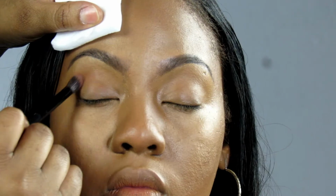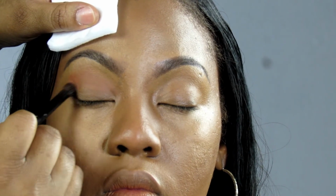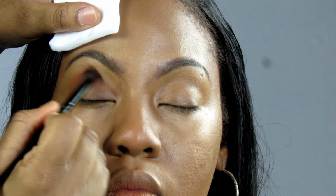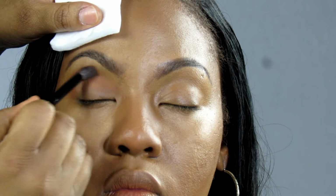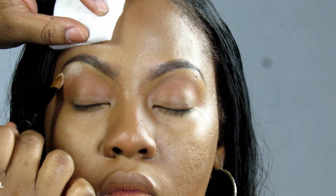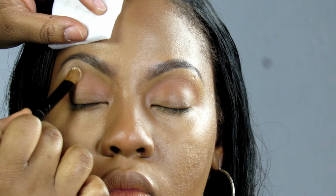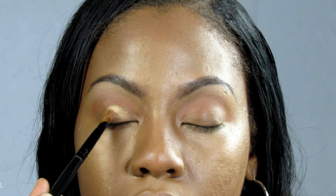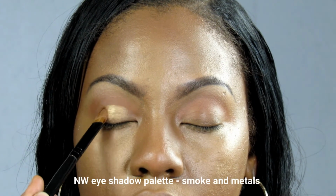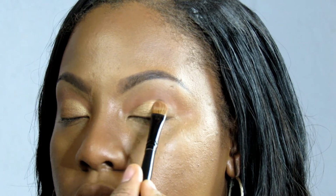Alright, so going into eyes, I am actually using a blush in her crease, and this is going to be a transition color, and the blush I'm using is called Goldfish, which is a really pretty coral peach tone. And then I'm going into the Cocoa Couture palette, and I'm using the light shade under her brow to highlight. And then I'm going in with a gold shadow, and I believe this is from the Smoke and Meadows palette, and I'm just applying that all over her lid.